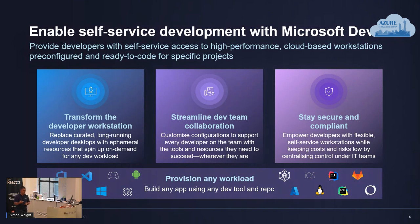So DevBox, again, is designed to help solve that problem by removing the local device as the way to achieve that. It is Windows-based, before anyone asks. When I asked the question of, is it only ever going to be Windows-based? The answer was, we'll have to wait and see. So there won't be other options in future, but right now it's Windows-based.